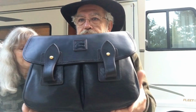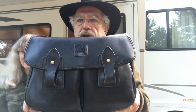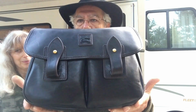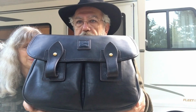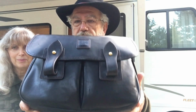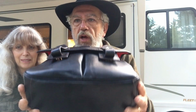This is the Dooney and Bourke Florentine saddle bag. My lovely wife got it for me for Christmas last year, and since I got it, I've carried it with me nearly every day. It is a little bit on the heavy side. It weighs about 2.5 pounds empty, so a little tiny person like my wife would probably not be comfortable carrying it, but I have no problem with it. I have pretty much everything I need in here.